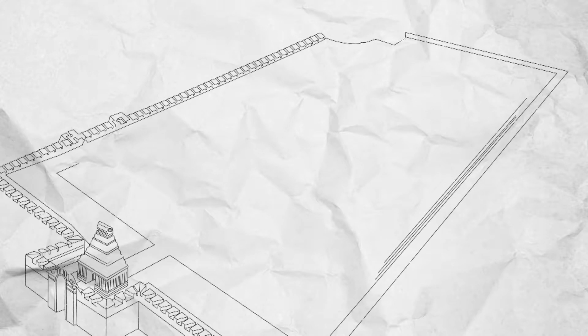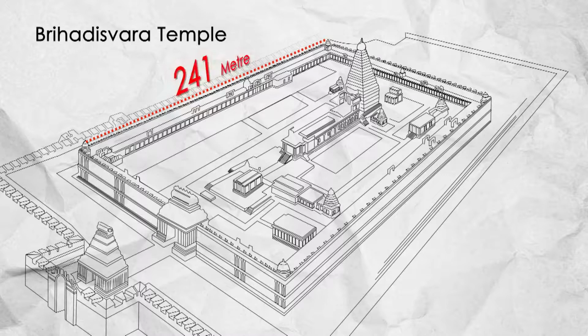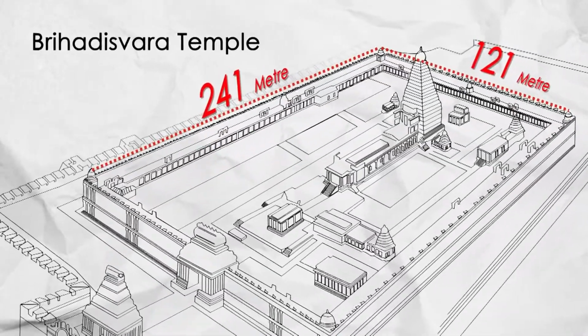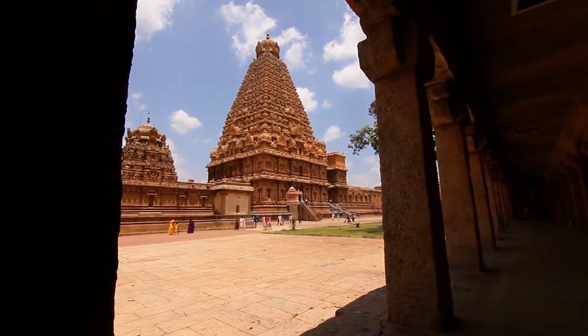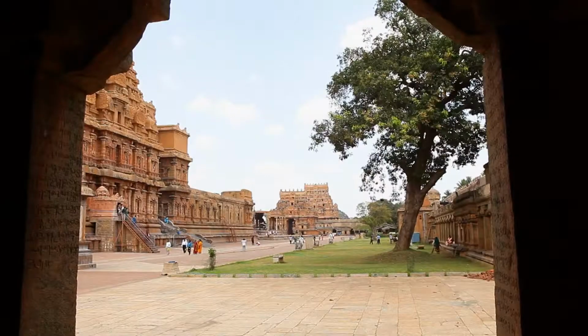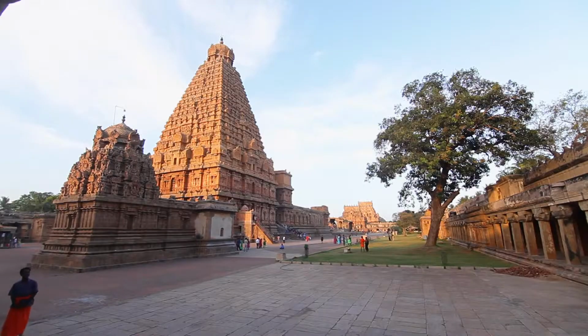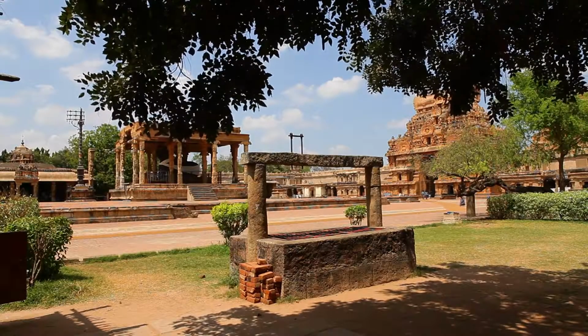The temple's layout is set within a large rectangular enclosure, measuring 241 by 121 meters, which is close to a perfectly proportioned double square. It is interesting to note that this huge enclosure is aligned on an east-west axis. The 18-degree deviation south from exact east may be explained by the careful alignment of the temple with the rising sun on the day of the temple's foundation.